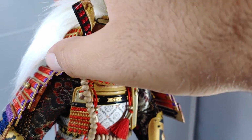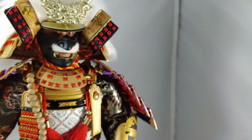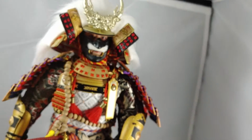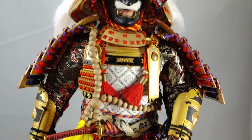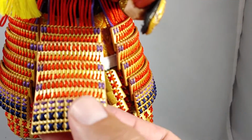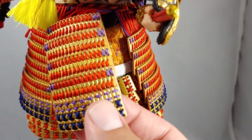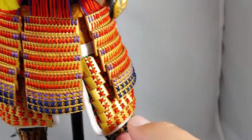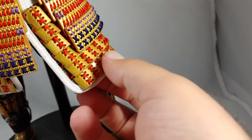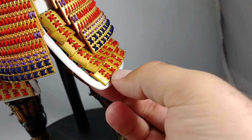All of these plates here are metal, and they're woven together, which is accurate to how they would have been in real life. You can see that fine weaving through the metal plates goes through his whole outfit here. That's all metal with the string woven through. These are also metal.